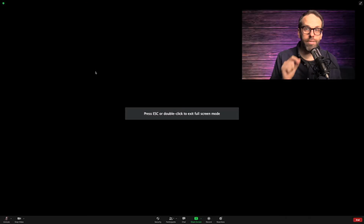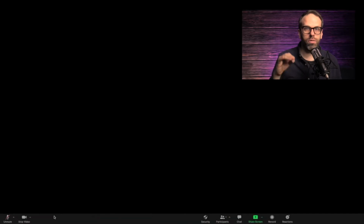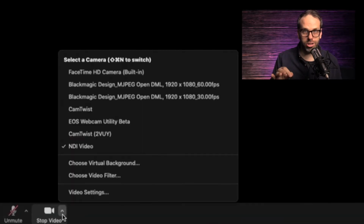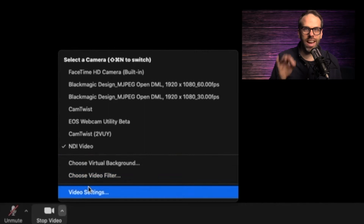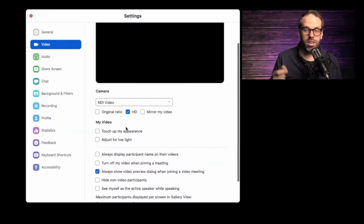In the bottom left-hand corner of your Zoom window, you'll see a button that says Start Video. To the right of that button is an arrow. Click on that arrow, then click Video Settings for all of the video setting options. Underneath the section titled Camera, you'll want to make sure you have HD selected. This will instantly make your video quality better.